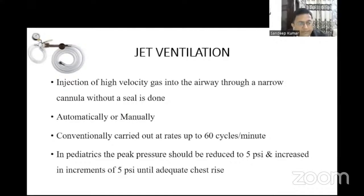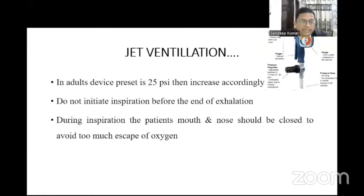In pediatrics, the peak pressure should be reduced to 5 psi and increased in increments of 5 psi until you see adequate chest rise. In adults, the device preset is 25 psi, then increase accordingly till you see adequate chest rise. Do not initiate inspiration before the end of exhalation, otherwise there will be CO2 retention. During inspiration, the patient's mouth and nose should be closed to avoid too much escape of oxygen.